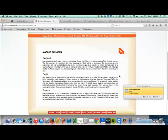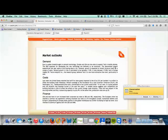However, growth is expected to remain strong at least for a couple of years, and demand growth in USA is expected to be between 7 to 10%, in Asia 17 to 20%, and in Europe roughly 5%. Techno Analytics Inc., the research group that did this study, believes Tech 2 is now more attractive than ever, particularly in Asia. So that's what's happening this week. So make sure to read your market conditions and populate your checklists.